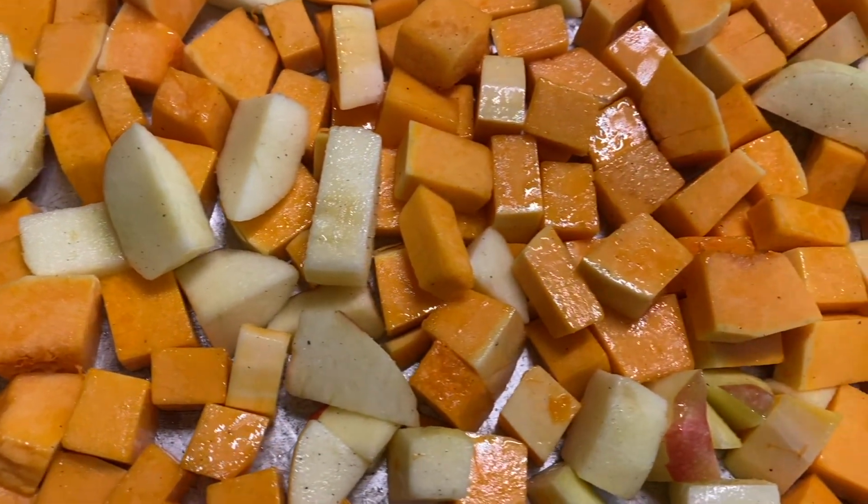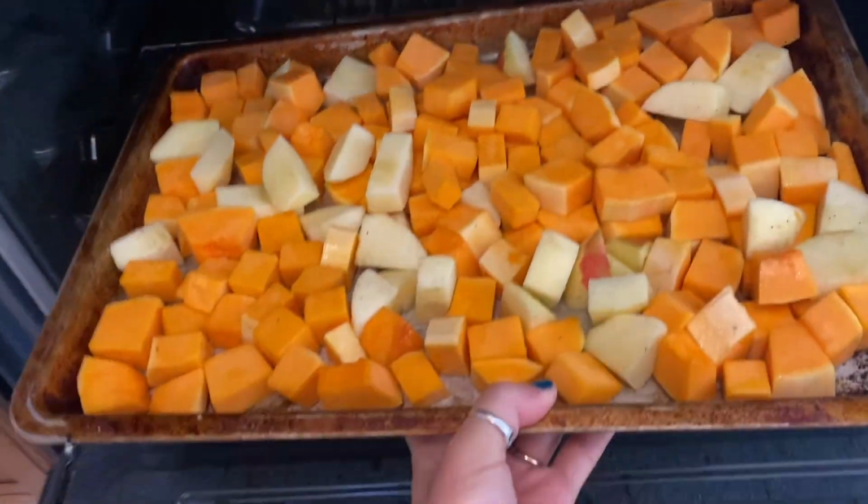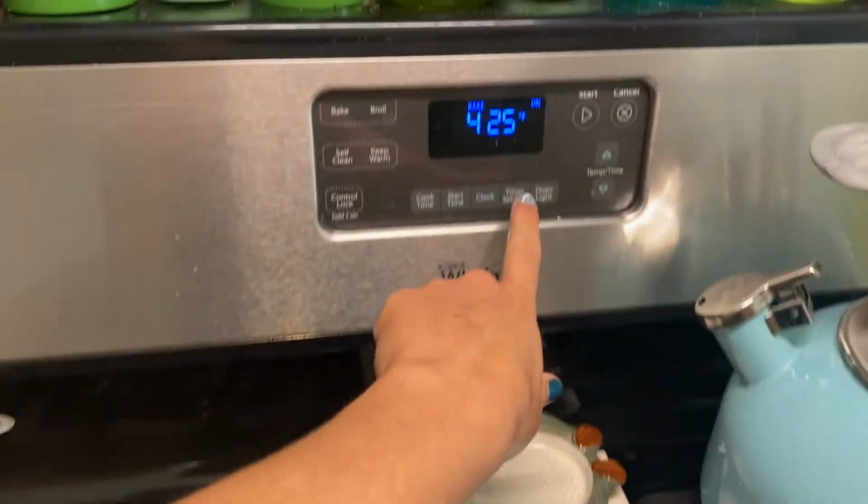There you have it. Just try to spread them out pretty evenly on the sheet pan and pop them in a preheated 425-degree oven for about 25 minutes or until they are soft.